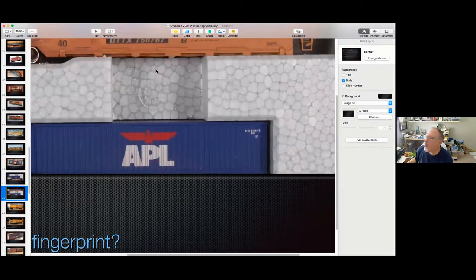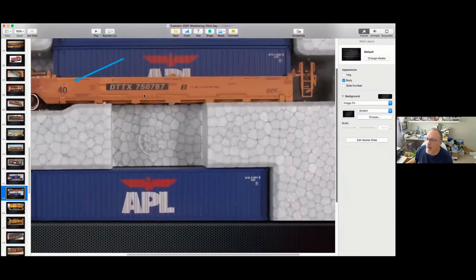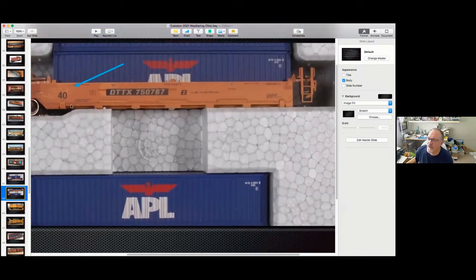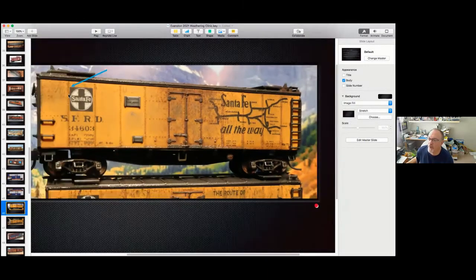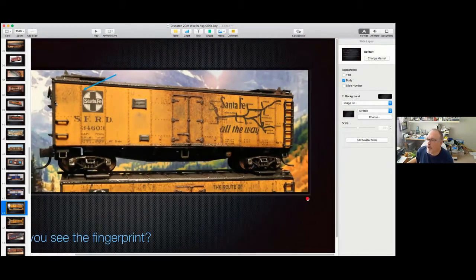Here up in the upper corner, where the blue arrow is, there's a fingerprint. Oops, busted. There's a full-on fingerprint. So the modeler handled this model before they put that dark coat on, and we literally have a fingerprint right there. That's a big oops. Okay, here is, let me zoom out here on this so that you can fully appreciate. There's another fingerprint up there in the corner. Okay.